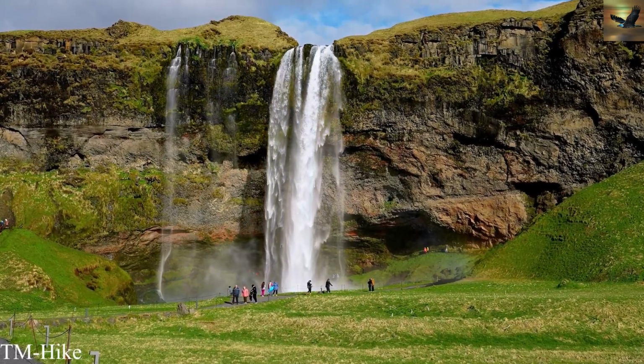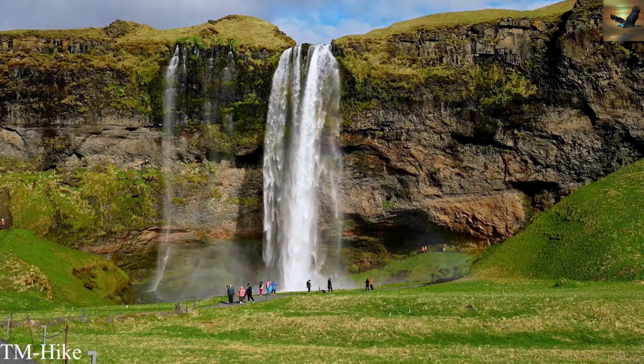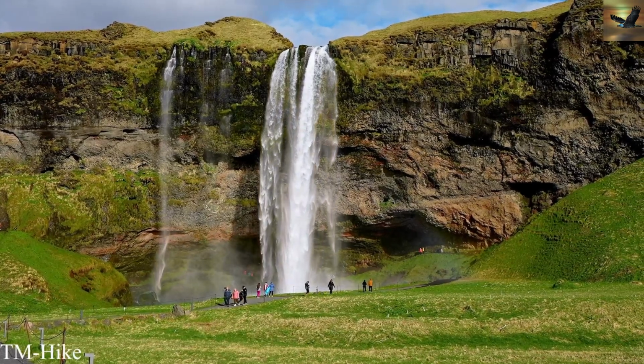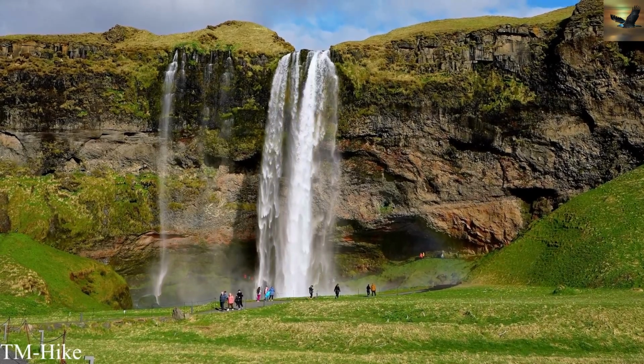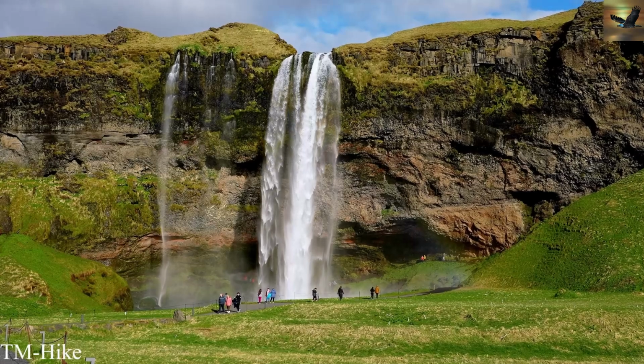The most distinguishing feature of Seljalandsfoss is a pathway that stretches around it. The cliffs behind the falls have a wide cavern, and rocks and paths allow guests to fully encircle it in summer.